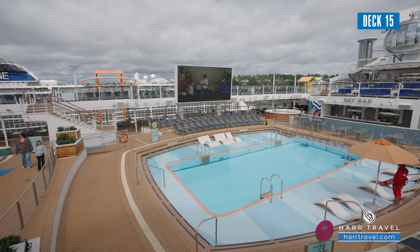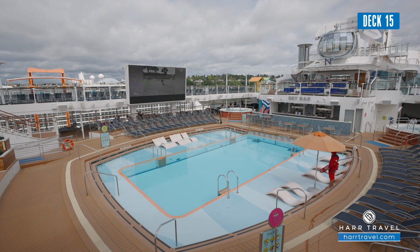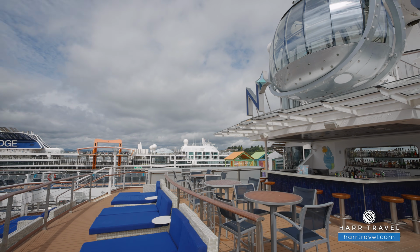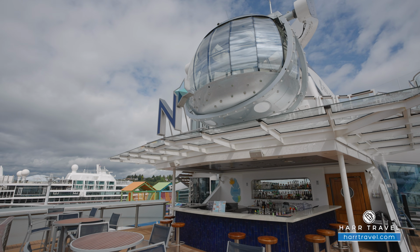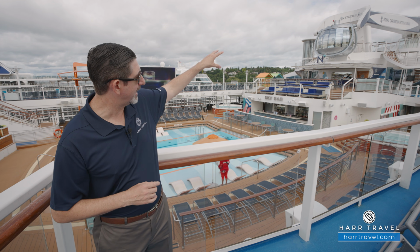Now we've started off up here on the top deck, overlooking the pool deck down below. The first thing I wanted to point out is something truly unique to Royal Caribbean and only on this class of ship, and that is the North Star. It's one of those things that you can see from far distance as this ship approaches, and you know you're in for a treat. Now what it is, a giant crane arm.